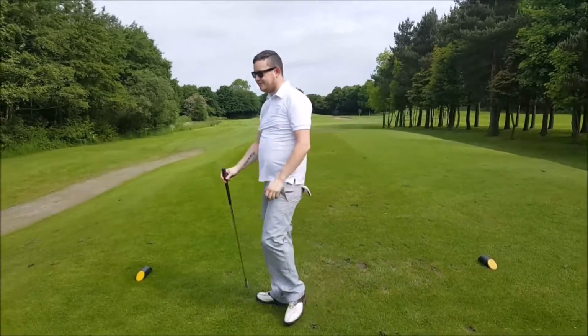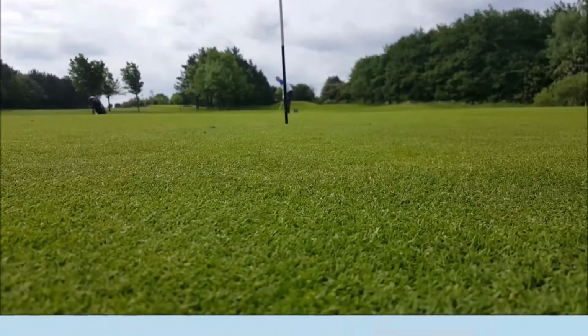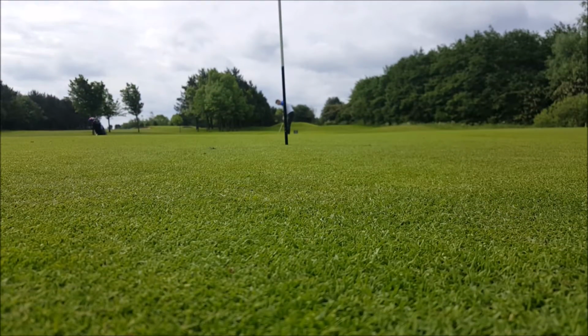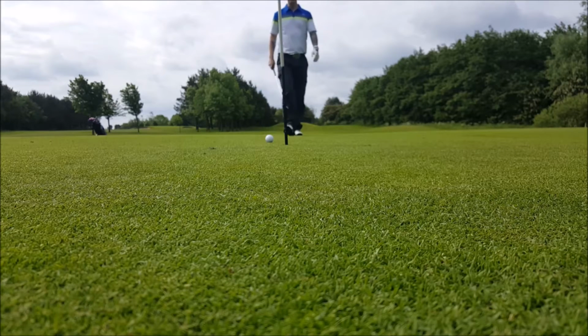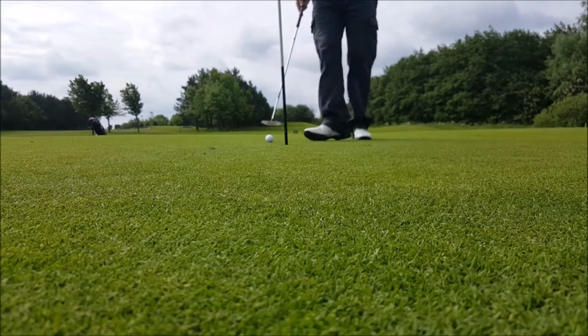A bit long. Right. We've got a new feature here at Average Golfers. This is the action shot. Press the red button if you want to join this. Here we go. He's rolled it in nice. It's coming in. Oh, just not enough. Just show you how the greens run though. They're beautiful condition, the greens. Really nice. We'll watch him finish this off. He'll probably miss. I probably will from here.